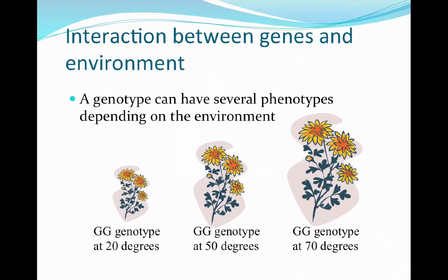A classic example is how warm a plant will grow at. If you have an environment that is at 20 degrees, then you tend to get a really small plant. If you get an environment that's at 50 degrees, you get a medium plant. However, if you have warmer environments, you tend to get bigger plants. So the environment really has the ability to influence the growth rate, even though they all have the same genotype.